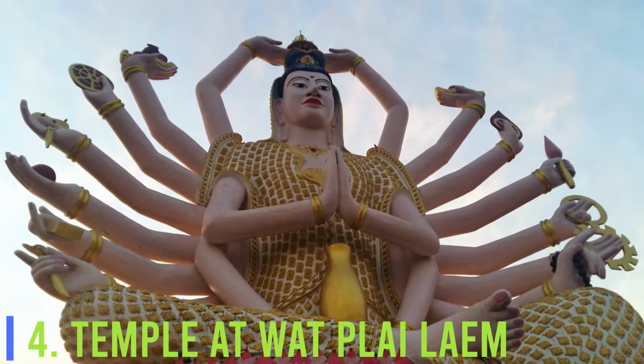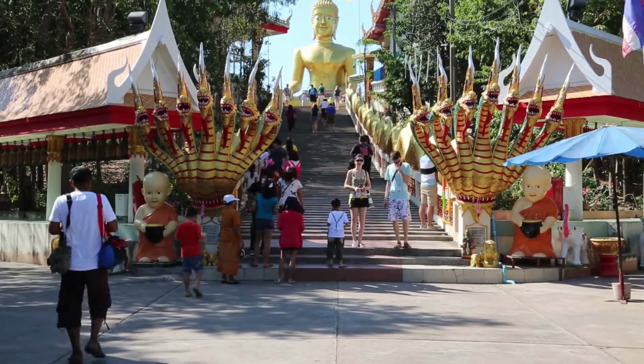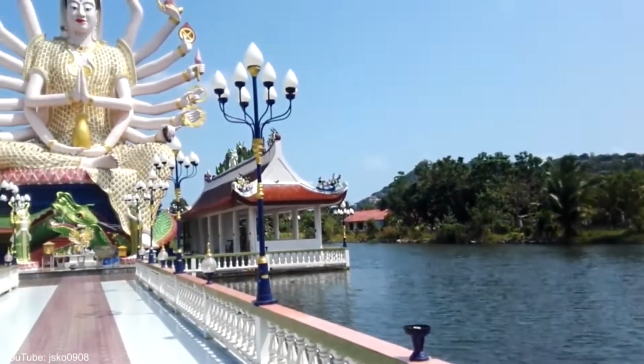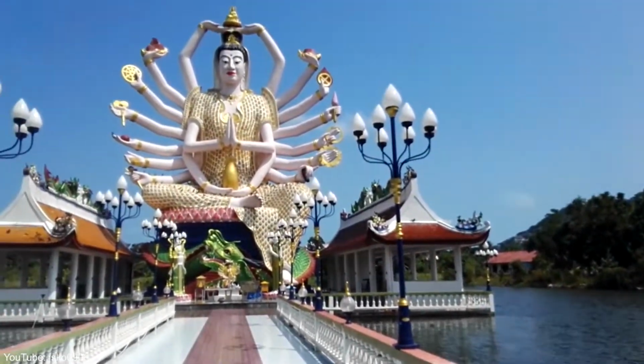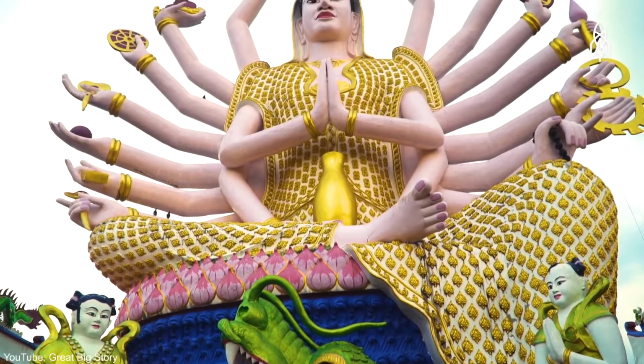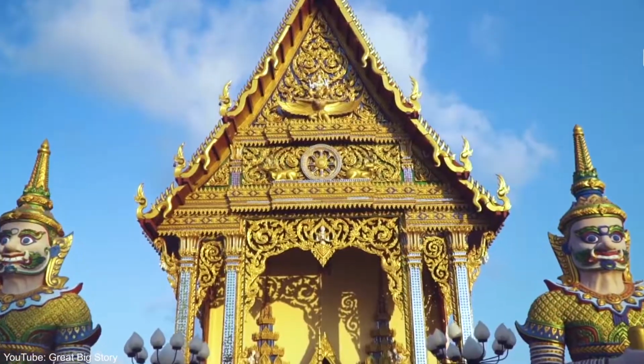Number 4. Time for a new temple at Wat Plai Laem. If you've been in Thailand for a while, you would have seen many an ancient temple. This one is fairly new, but it still uses the techniques that have been in place for hundreds of years. The feature of this temple is an 18-armed statue of Guanyin. Guanyin is the goddess of mercy and compassion.